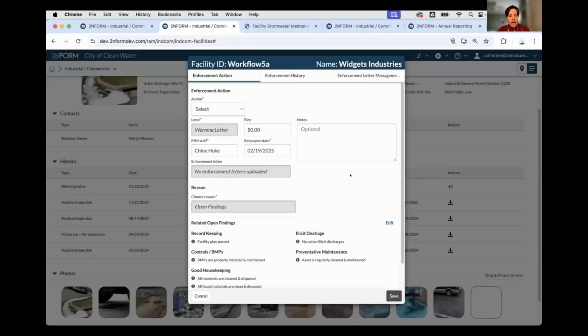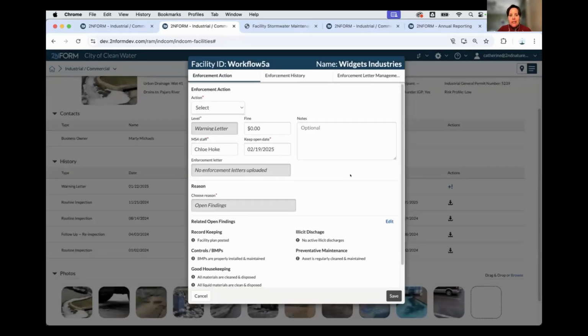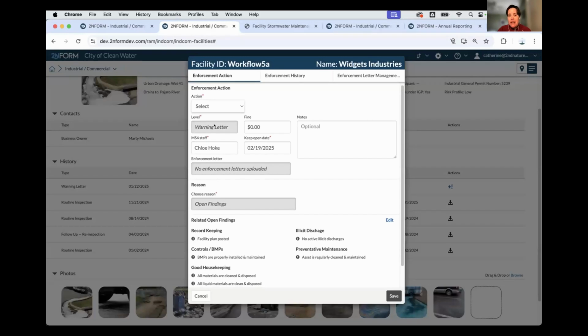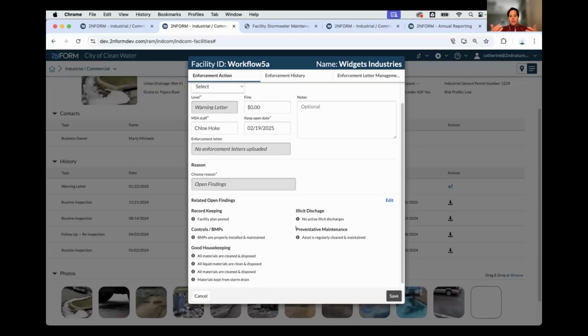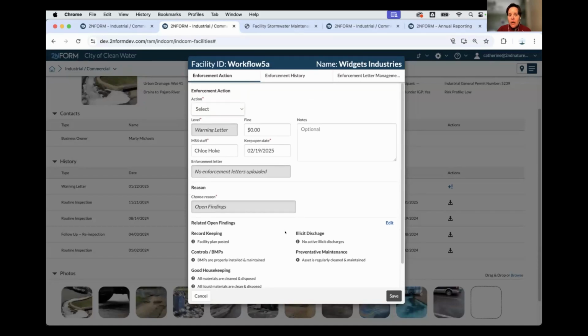And I have a couple of options here. First of all, I can see that it's at that warning level. I can also see what those open findings are, so that was automatically filled in for me. I don't have to do some cross correlation with an inspection result. So at this point, I've talked with my colleagues.